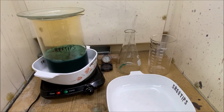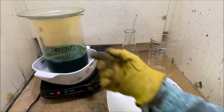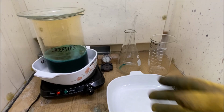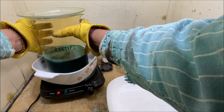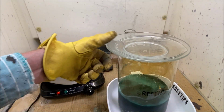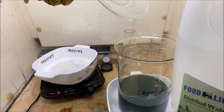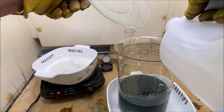I've allowed this to boil for several more hours. Still got a little bit of fumes in there. I think we've got this conquered now. I'm going to pull it down off the heat and we'll let this cool off. I'm going to add just a touch of distilled water to dilute this and help cool it down a little bit.